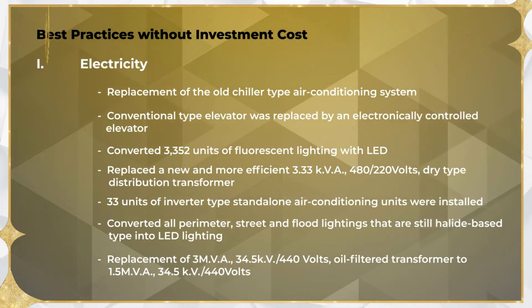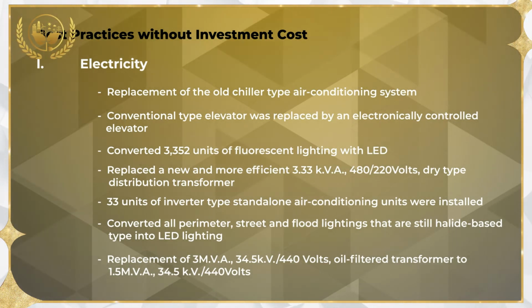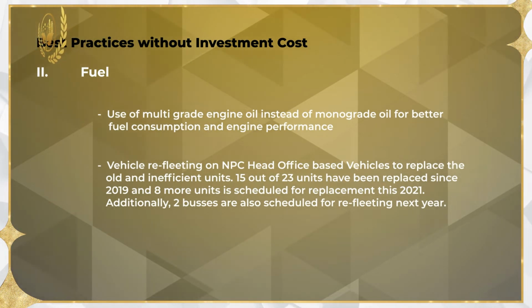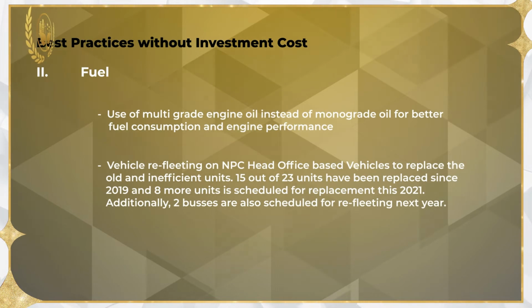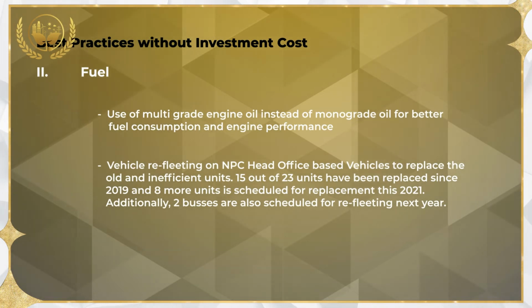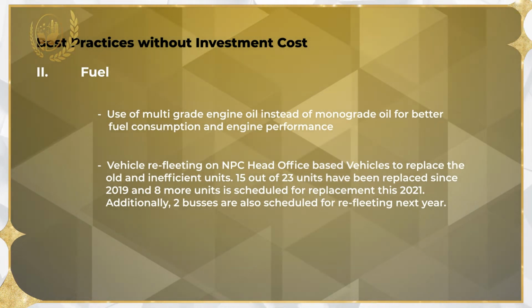Converted all perimeter, street, and flood lightings that are still halide-based type into LED lighting. Replacement of 3 MVA, 34.5 kV over 440 volts oil-filled transformer with 1.5 MVA, 34.5 kV over 440 volts. And number 2, fuel. Use of multi-grade engine oil instead of monograde oil for better fuel consumption and engine performance. Vehicle refleeting on NPC head office-based vehicles to replace the old and inefficient units. 15 out of 23 units have been replaced since 2019 and 8 more units are scheduled for replacement this 2021. Additionally, 2 buses are also scheduled for refleeting next year.